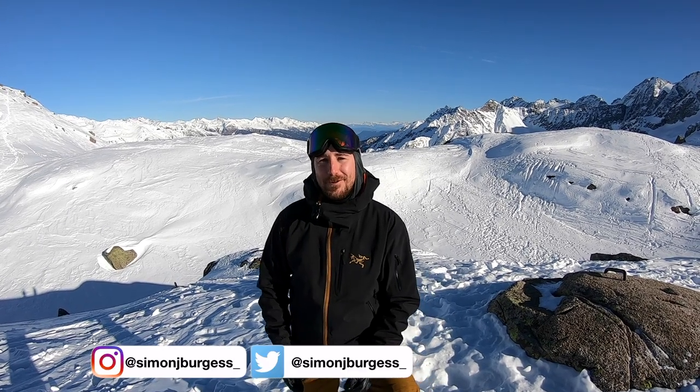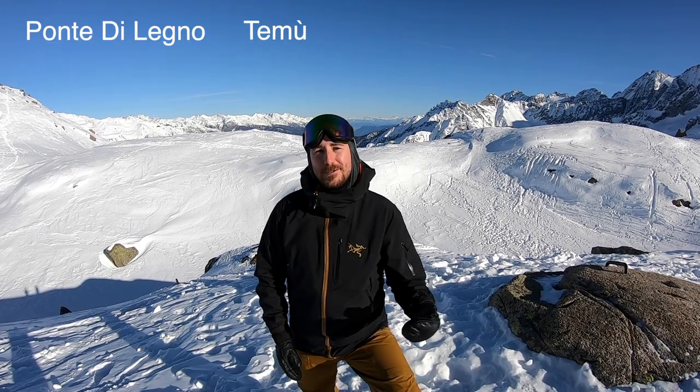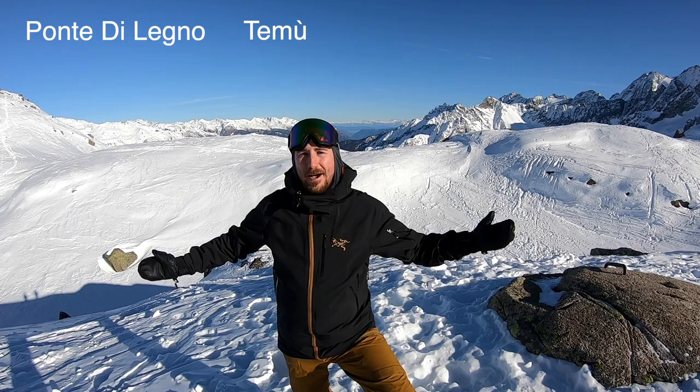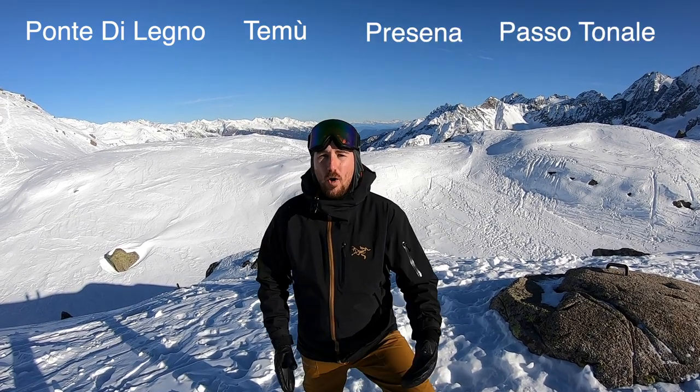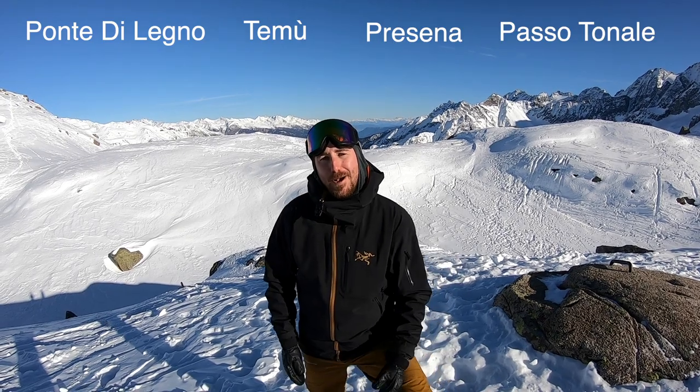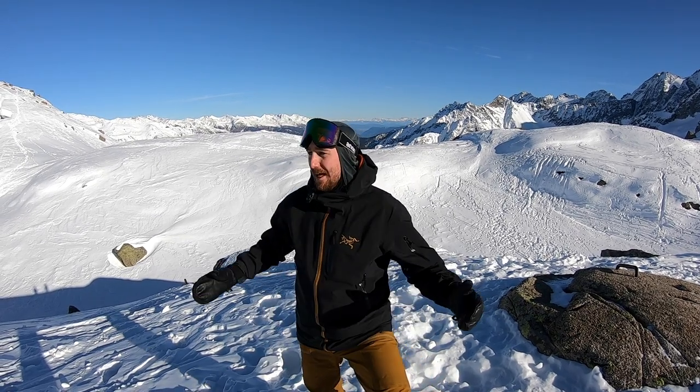This was two ski resorts, but it's actually four. You have Ponte di Legno, you have a place called Temù, you have where I am right now, the Presena Glacier, and you have Passo del Tonale. All of it available on one lift pass. You can also use these four ski areas using the Ski Rama Dolomiti pass, and this area has 2,000 meters of vertical drop. The lower slopes down there in Ponte di Legno, around 1,000 meters, all the way up here to the glacier at 3,000 meters.